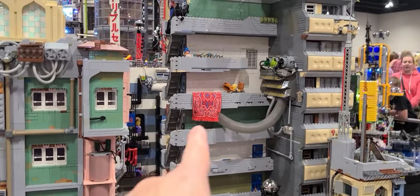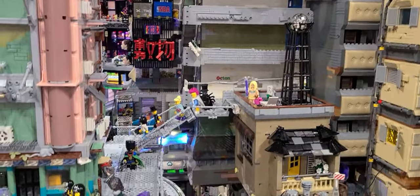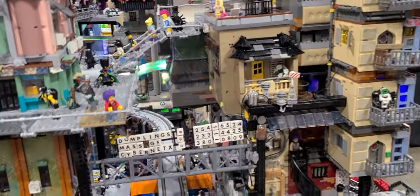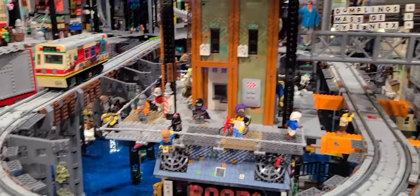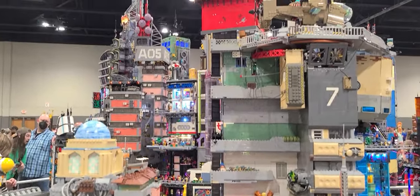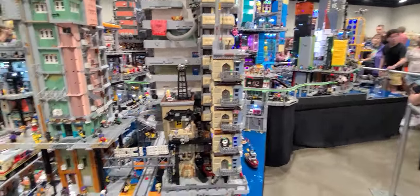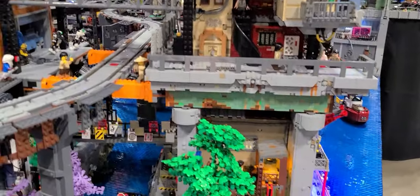Because they mixed in carpet pieces and just random stuff. We even got an action figure right over here. Like, this is cool. Look at this, guys. Yeah, everyone is blown away by this, and with good reason. This goes around, and we'll try to capture everything for you guys. I'm gonna try my best here, but there's just so many people here.